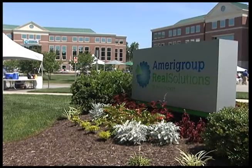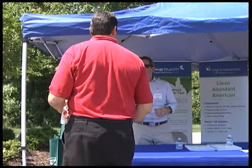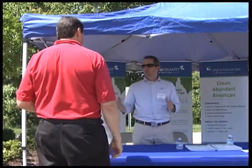At Amerigroup, we strive to be a different kind of health insurance company, a company that does well. And striving to keep its workforce thinking green, hundreds of Amerigroup employees stationed across Hampton Roads gathered at their National Support Center in Virginia Beach for the third annual affair.